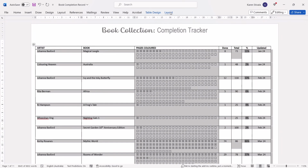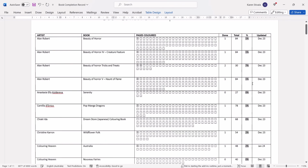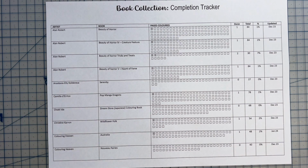And don't forget finally to sort your document back into the original order of column 1 first, followed by column 2. Alright guys, that was just a quick video giving you all a little insight into how I keep track of my books and completed pages.